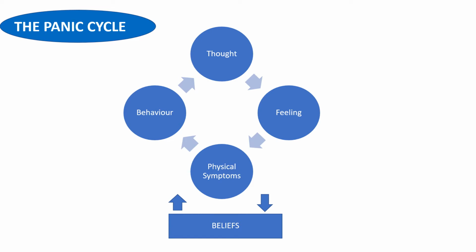Let's say you're in a supermarket. You suddenly get the thought, I might have a panic attack. This leads to a feeling of anxiety. You start to notice physical symptoms, like an increased heart rate or feeling hot. This leads to a behaviour, a safety behaviour. You look to see how far the exit is. You've completed the first cycle.